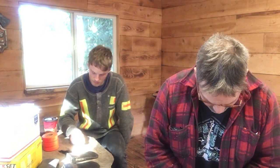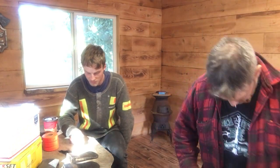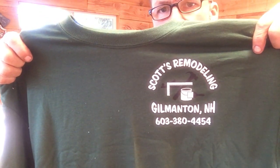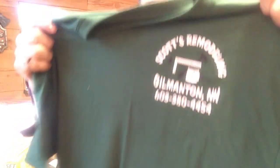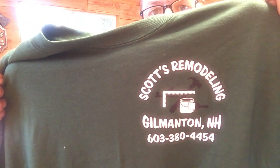I'm just gonna see if there's another tag. I wanna throw this shirt on right now. I love it, thank you, Scott. What a great shirt, friends. So if you're in New Hampshire and you need some remodeling and some renovation work, call Scott. Scott, I'm taking a shot in the dark. I've never seen your work, buddy, so just so everybody knows that. I'm sure he's a great guy. He's giving the channel stuff and helping the channel out. Scott's Remodeling, Gilmanton. Scott, thanks very much, pal.